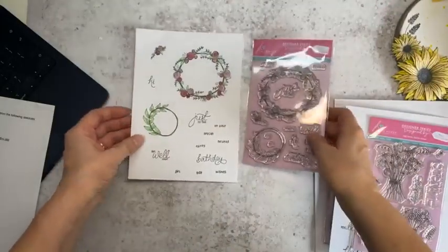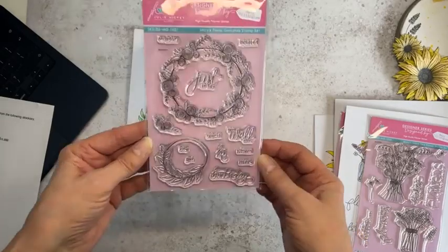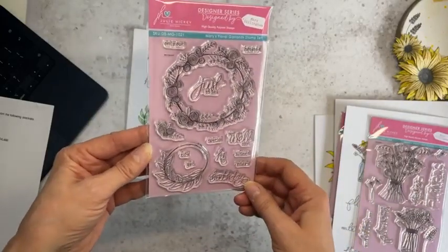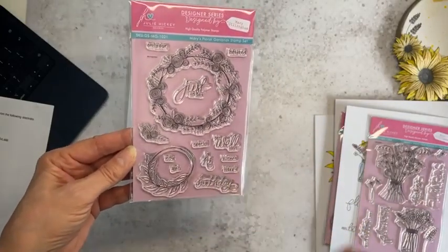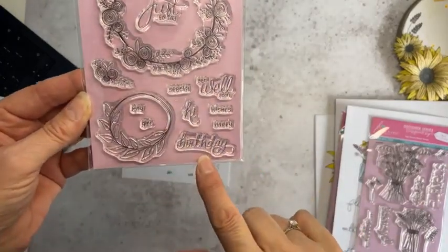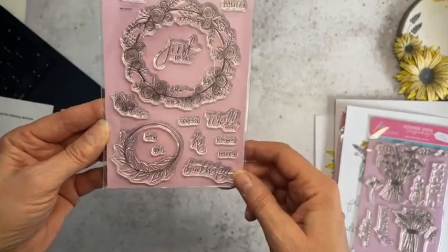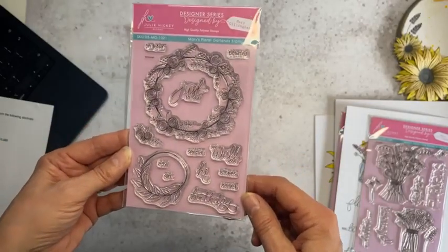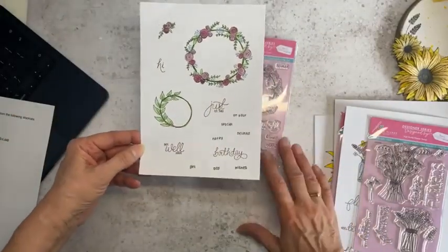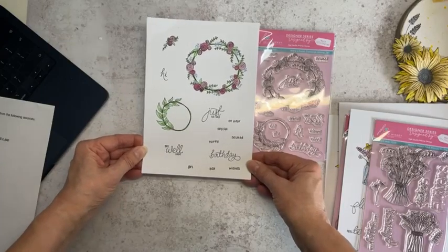Okay, so the first in Mary's collection, and I'm very aware of the glare, sorry, is Mary's Floral Garland stamp set. So this has got a beautiful focal point of the lovely wreath made up of, these are all Mary's hand-drawn illustrations, and they're even all Mary's handwriting. I mean, look at that beautiful birthday. I only wish I could write like that. They are absolutely beautiful. So this is Mary's Floral Garlands, and I've stamped them out. I listened to my good friend Hazel, and it's always nice to see them stamped out.